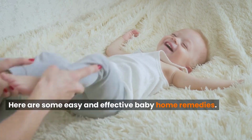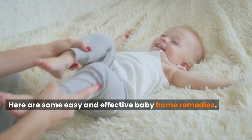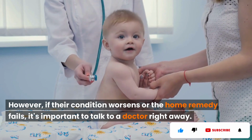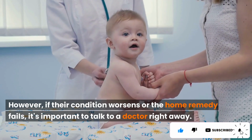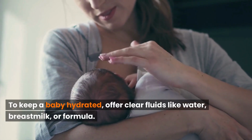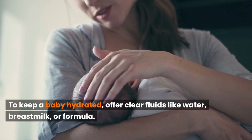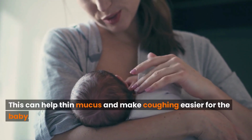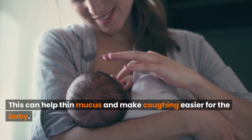Here are some easy and effective baby home remedies. However, if their condition worsens or the home remedy fails, it's important to talk to a doctor right away. To keep a baby hydrated, offer clear fluids like water, breast milk, or formula. This can help thin mucus and make coughing easier for the baby.